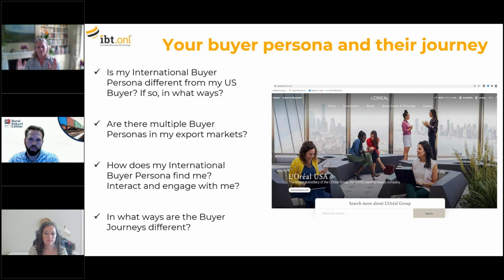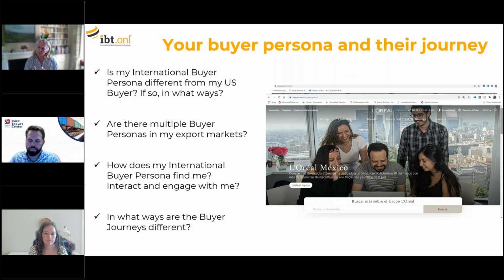buyer persona. If I look, for example, at Mexico, L'Oreal Mexico is a bit different. Still on the top floor, still very urban, more collegiate. They're all together, and there are two guys there. Obviously, everyone has great hair, it's L'Oreal. But there are two guys amongst the group, and that's quite interesting. That's how L'Oreal sees its Mexican buyer persona.